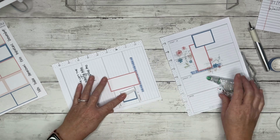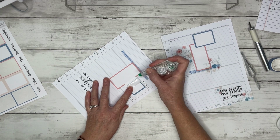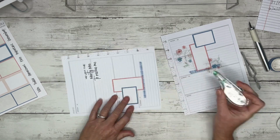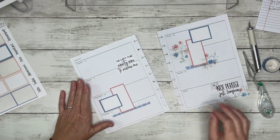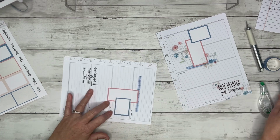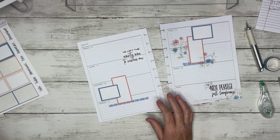And then again, I always say this whenever I do these horizontal spreads. If I run out of room to journal, I will just grab a filler sheet, like an insert, and slip in between these two pages and just continue on. Sometimes, you do run into that if you decorate too much, but there's always a remedy. Just throw some fill paper in there and carry on.